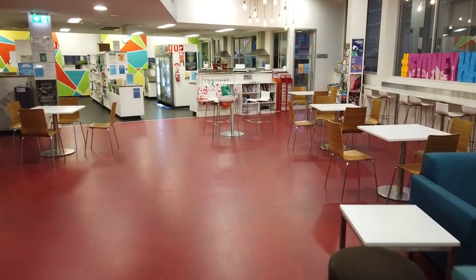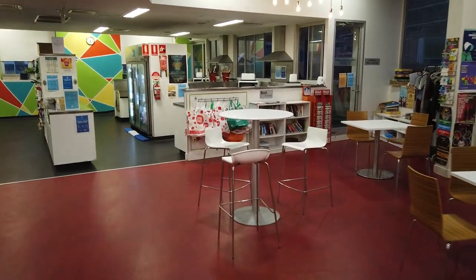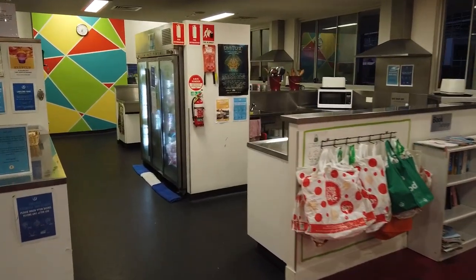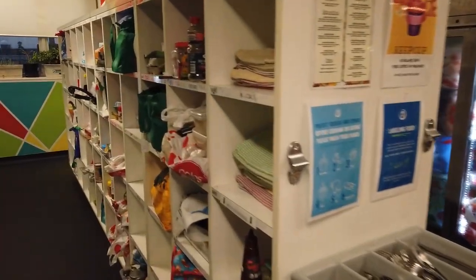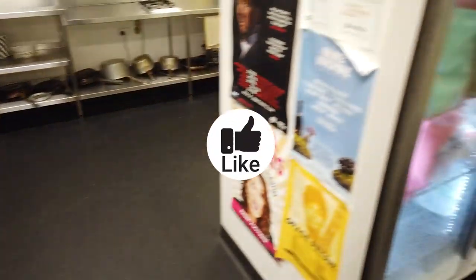You've got a big kitchen up here. A lot of backpackers come through here, so the kitchen area is really important for lots of budget travelers. You've got hot plates, microwaves, plenty of plates, cutlery, cooking equipment, plenty of food storage here for people to store their food, fridges full of people's food. So we've actually got four kitchen areas for you to use.